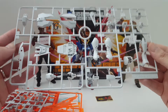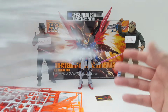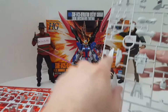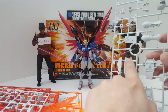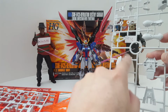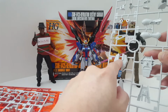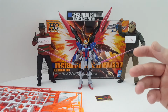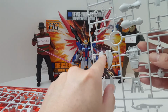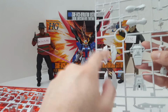So here we have the armor parts. I think you might have to use some paint here. For these front skirts, I see on the Metal Robot Damashi these are gray, and I don't see any gray stickers, so I guess you're going to have to paint those. Either this thing is highly detailed, or on the Heine it's just not like that. I would assume even the high grade Destiny is probably missing colors then.